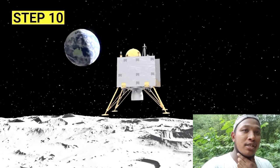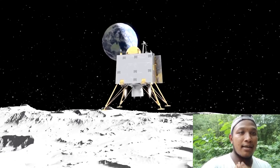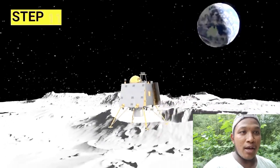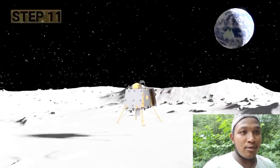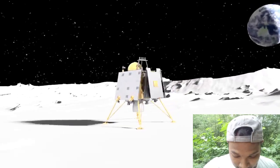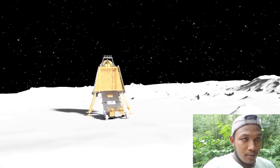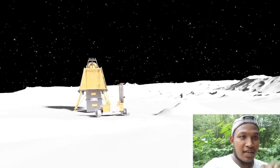Step number 10. The lander will then initiate the deboosting procedures as shown in the animations. Step number 11. After a successful soft landing, the lander will open its door. The rover will move out to explore and conduct scientific experiments as shown in these animations.